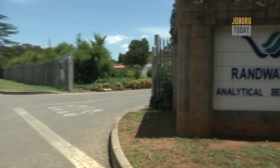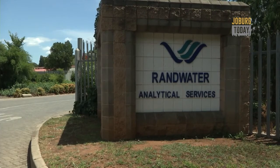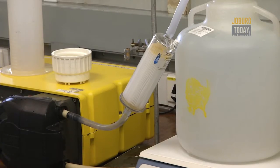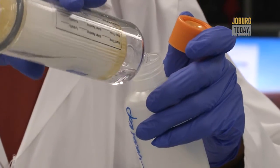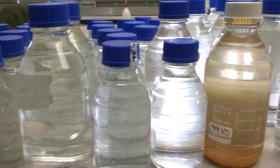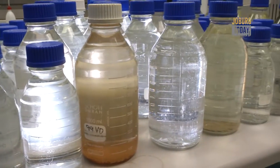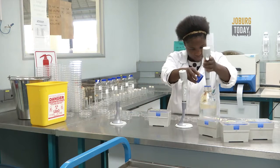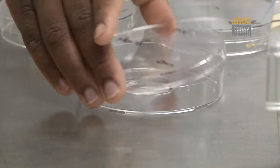Based in Vereniging, Rand Water Analytical Services tests samples from as far away as Harrismith in the Free State and Rustenburg in North West. Water is tested on a regular basis, on a daily basis, especially in the case of indicator pathogens, 7 days a week. We provide approximately a million data sets per year in terms of water quality. So that is very rigorous testing in terms of supporting water quality.